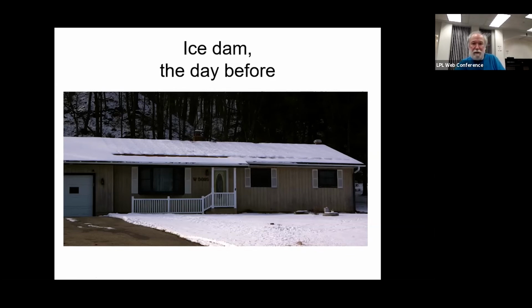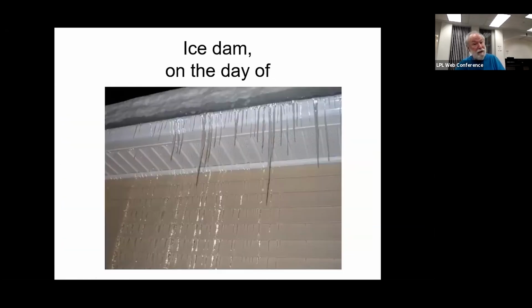This is the ice dam the day before. This is the ice dam the day of. This is a giant mess. This is all ice here. The ice is built up so high up the roof that the water has pushed up under the shingles and has now dripped down right up against the wall. And in all probability, it will worsen to the point where the water will then drip down on the ceiling inside the house and then down the wall inside the house. That again is a problem caused by either insufficient insulation or insufficient venting, because our goal is to make sure that snow stays snow, that it doesn't melt, at least not until March or April, and then it's gone.